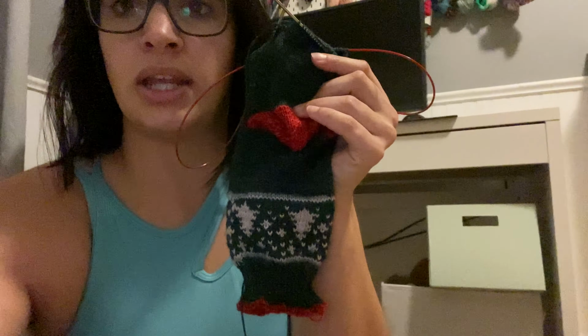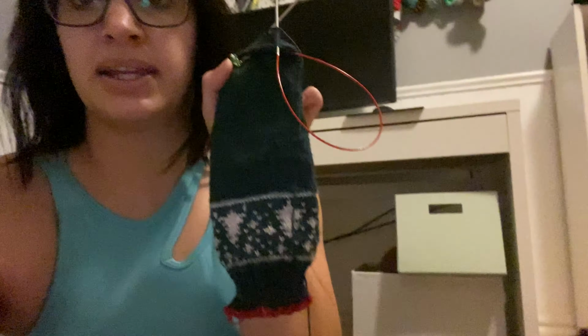I am right here. And I have decided that I will be doing the plain toe. I just think it's a classic look. I'm not sure what color of the toe I would like yet. I'll figure that out.